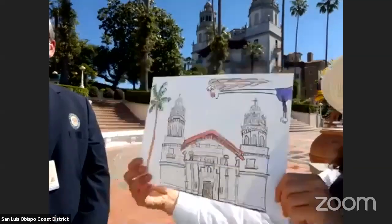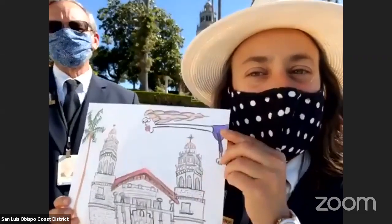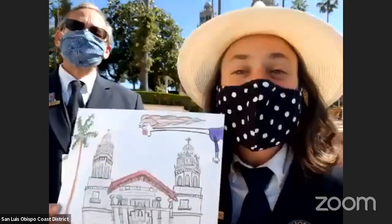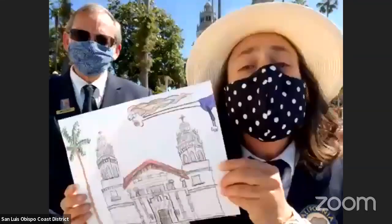What do y'all say? And Jim must have known about the zoo that William Randolph Hearst once had and the giraffes, because he drew this really cool long-necked giraffe type person. He called it Ramona.